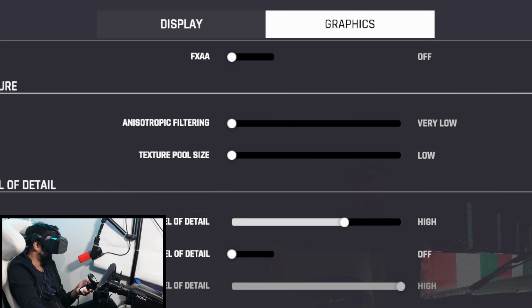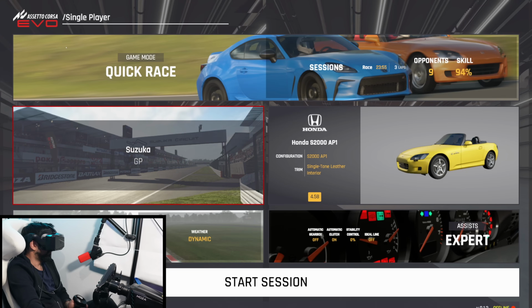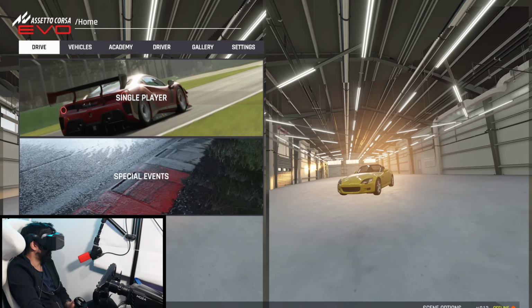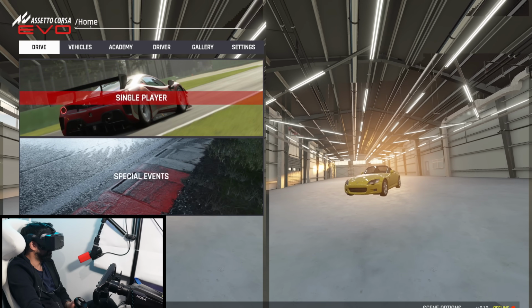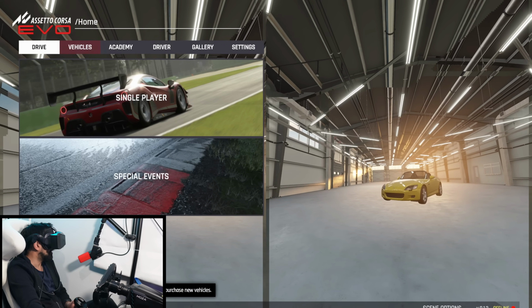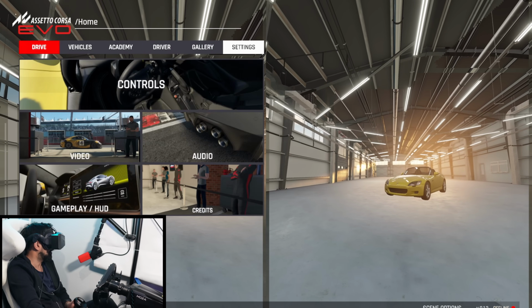So what I'm going to do now is show you what the game also looks like in the menus and around, and also what it does. So we're going to do another race, but I want to show you how the menus work as well. It's kind of weird how it shows when you record the second screen. But the menus here are pretty snappy for VR. I'm pretty impressed by that. We've got all our menus and settings and everything.